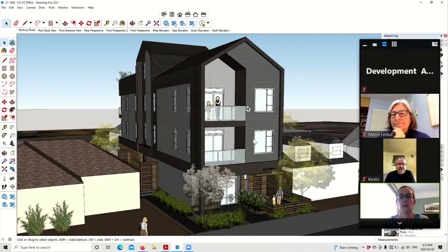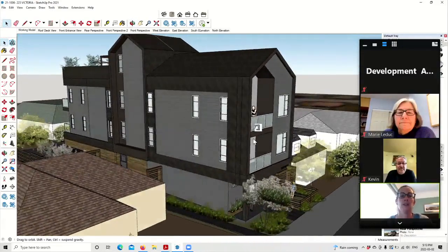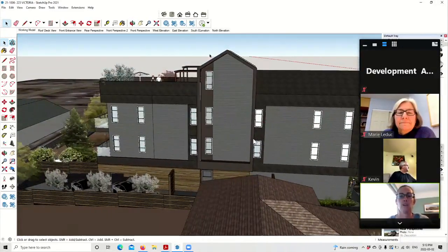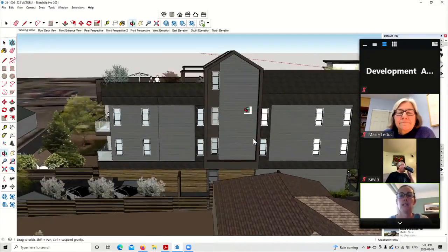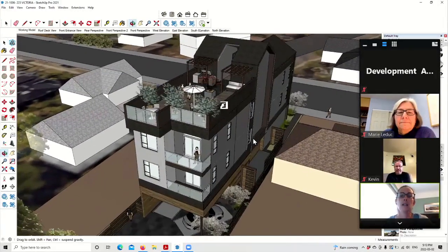Okay, that's great. We're using this more modern roof, this modern architectural language, but we're still trying to use a pitched roof to mimic some of the neighborhood roof slopes and shapes. And then as we move around, you'll see that we've integrated that form once again on the side of the building as our roof access to the rooftop deck here in the back.